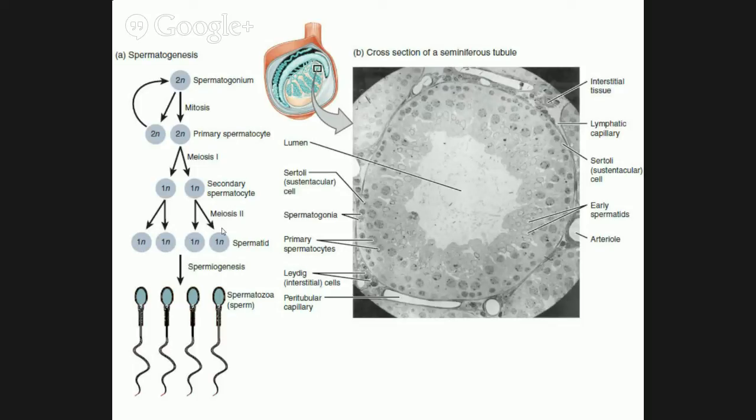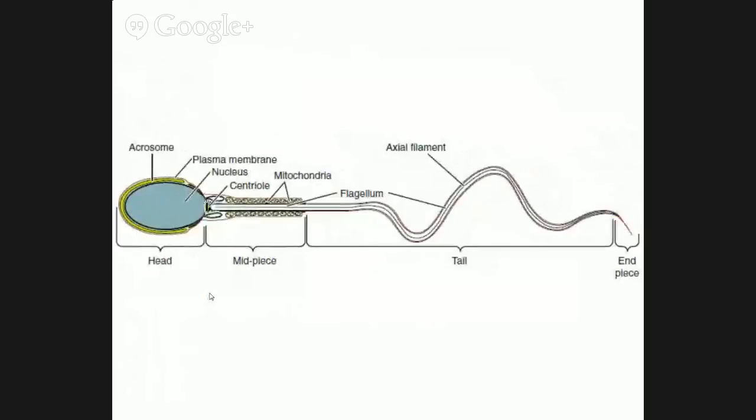After this happens, these 4 cells then become spermatozoa, or sperm cells. And spermiogenesis is the process of the kind of boring old spermatid cells getting rid of a lot of their excess cytoplasm and growing flagella. In the sperm cell, really all we have is a nucleus and a motorboat. Okay? So most of the cytoplasm is sloughed off, and we just have the nucleus left over with that haploid set of chromosomes.